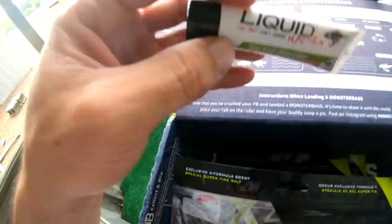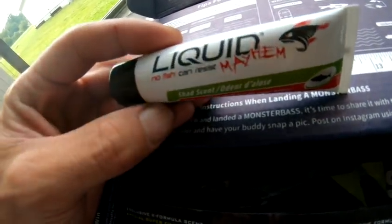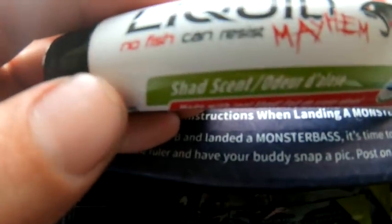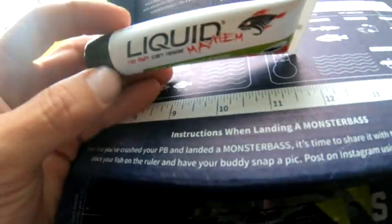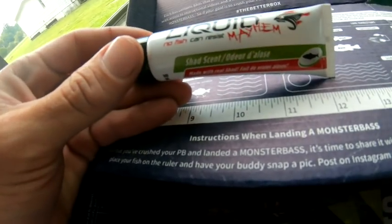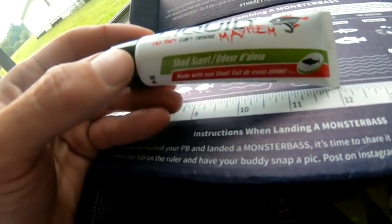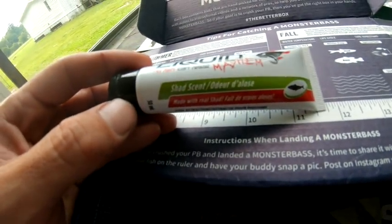Now this here is a scent. I ain't never been no big user of scents. That's why I actually had to go buy me a new tackle box, because my old one had Gulp minnow juice all on the inside of it. In the last couple years I have not fished very much bass fishing wise, so all of my bass fishing stuff got ruined. My jigs, everything, spinnerbaits, all of it got rusty. It's all corroded because of that Gulp minnow juice that spilled over and leaked out of the little container they give you. So yeah, all of that stuff's trash.